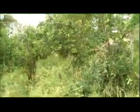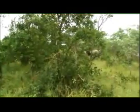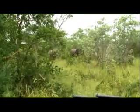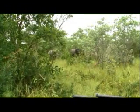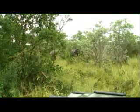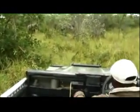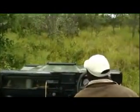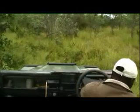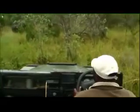So the big mama is telling them that it's time to move on now. So they are slowly moving in a southerly direction, so we might catch up with them again this afternoon. Must say a very, very big thank you to the kudu call that helped us to locate the elephants.